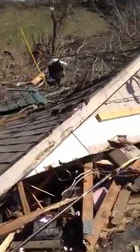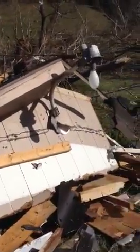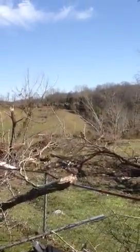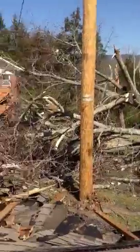Here's part of a roof right here. Part of a building laying on the side of the road. I don't know if you can see over in the field, but there's a barn that's been totally demolished over there.